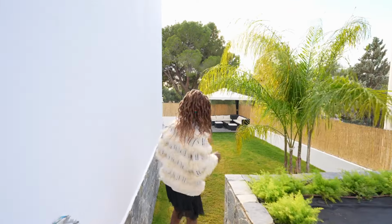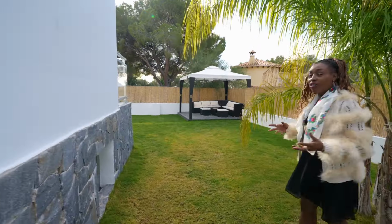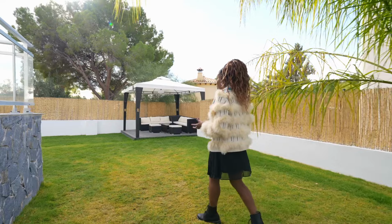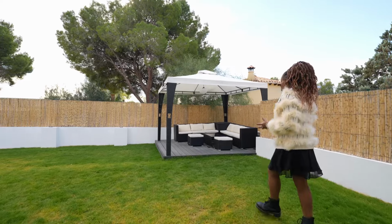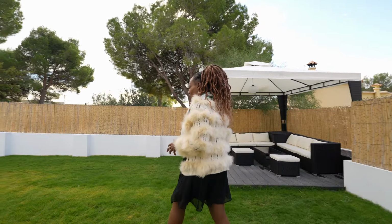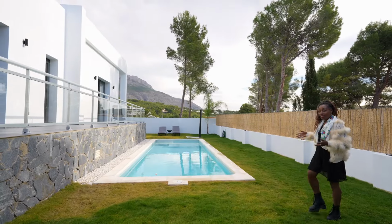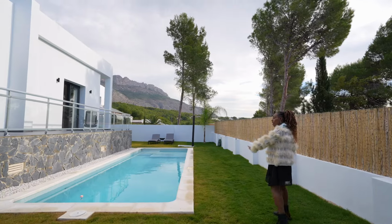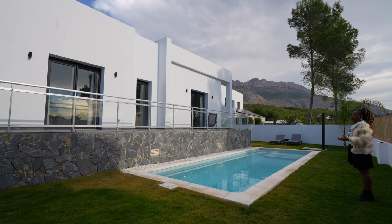So you're coming down a very beautiful stone staircase, and it leads to your authentically grass-lawned garden. This is a garden that has plenty of space for relaxation areas, for playing, for picnics, and for family life. To my right, you have a sheltered outdoor lounge area. And then, as you come into the greater expanse of your garden, you have a rectangular swimming pool that is 7 by 4 metres. Overlooking that, you also have this interesting balcony terrace space with a natural stone facade at the front. And this is a place if you're wanting to enjoy the swimming pool.